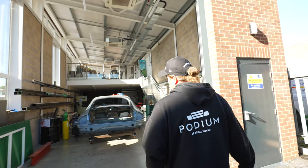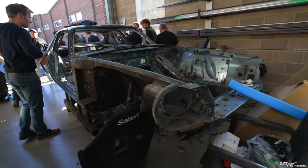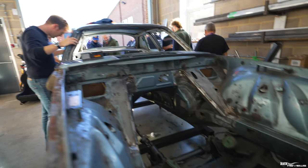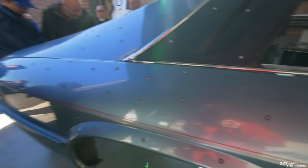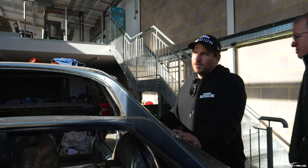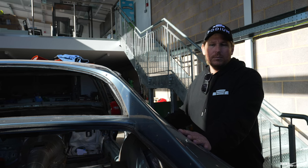So this is one of our test mules that we're doing structural work on at the moment. You're welcome to have a look around. We've got fuel tank work going on there. You can see structural support, so it's basically a tubular chassis within the original chassis. This won't actually be in this form when we do this for real, because this will be acid dipped back to bare metal before we start welding anything.